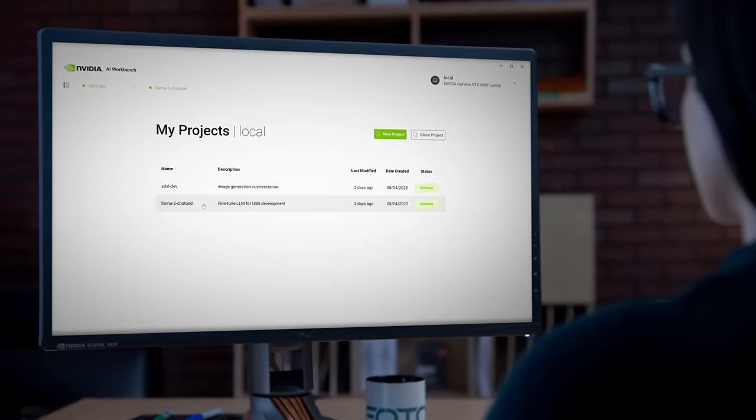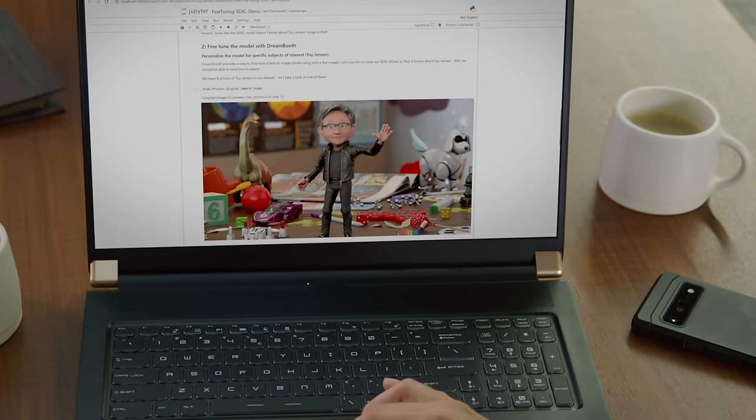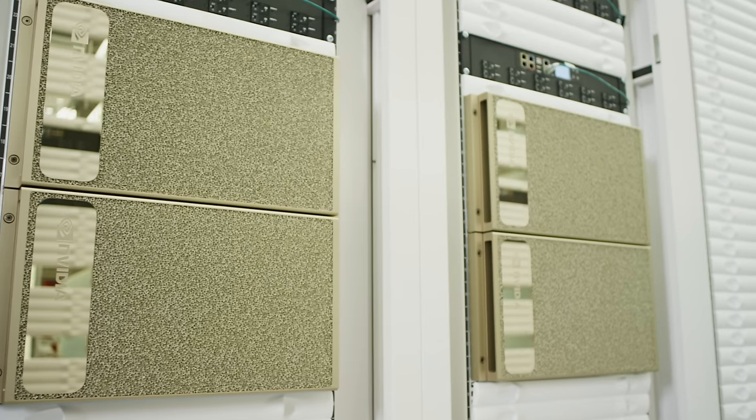With NVIDIA AI Workbench, you can easily scale your generative AI projects from laptop to workstation to data center or cloud with a few clicks.